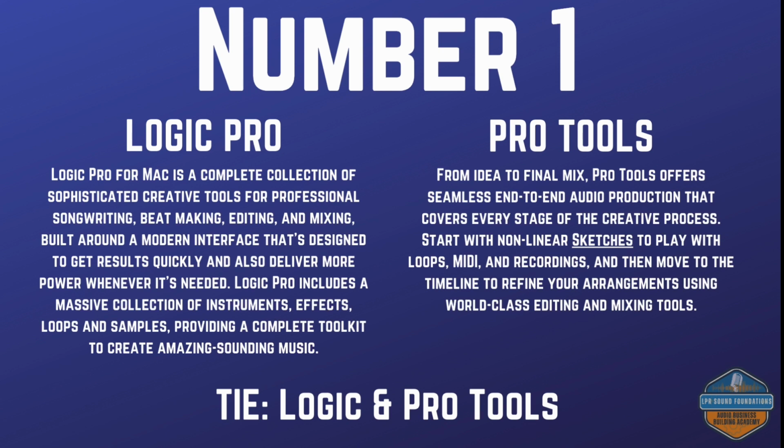Logic Pro is Mac only. You guys that are on PC, you might as well just go look at Pro Tools, because Logic Pro is not going to work on your PC. Pro Tools works great on a PC. Nothing wrong with it. It's just you're not going to have the ability to use Logic Pro on a PC. It's Mac only. So that kind of cuts out some of the clientele for Logic, but it's for professional songwriting, beat making, editing, and mixing. And yeah, look, it's built around an interface that's designed to get results quickly, is what they say.